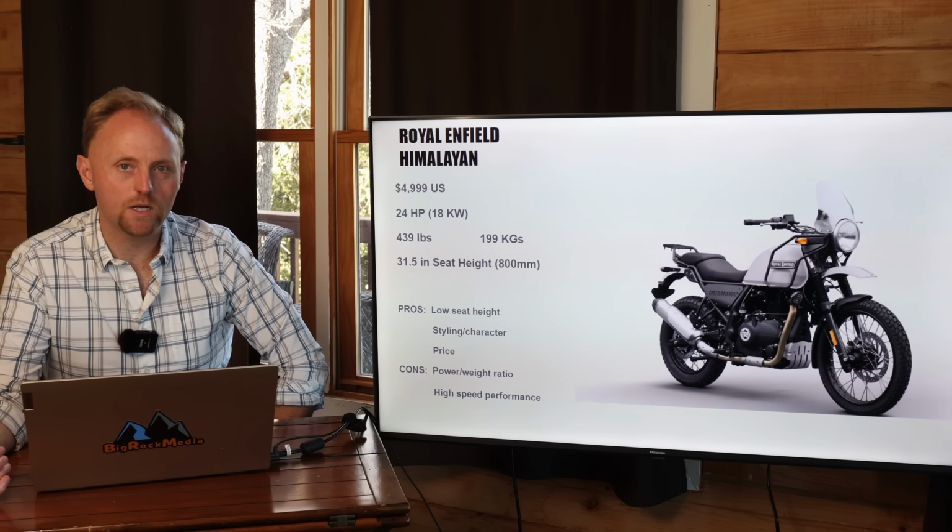Well, there are some compromises with this bike. It's a small engine, it has a lower suspension. There's some things going on, but still, I think that weight is really, really impressive. The seat height of this bike is also really, really low. So whereas their KLR650 comes in at over 34 inches, this comes in at only 32 inches or 815 millimeters.